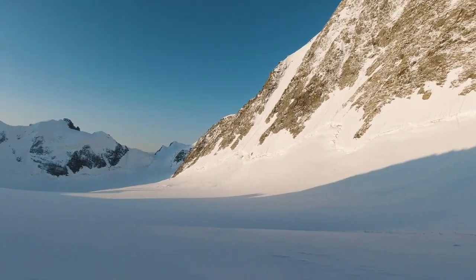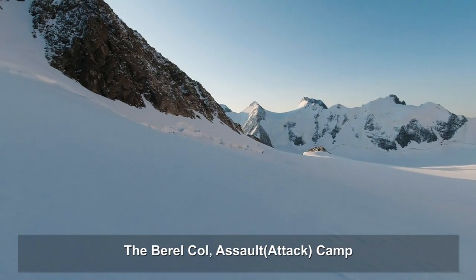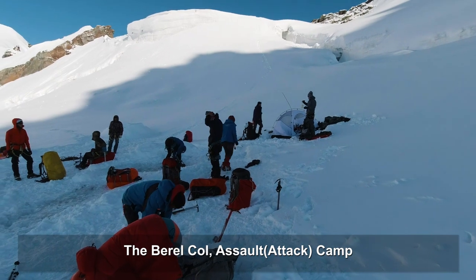So it's crisp and cold. And today we are heading to the Barrel Col, where the assault camp will be set up.